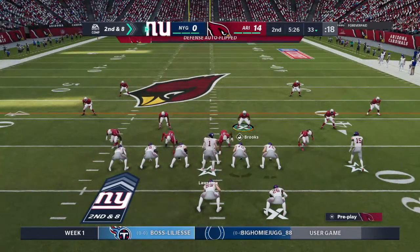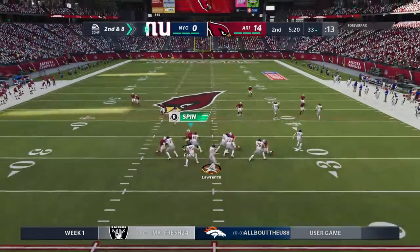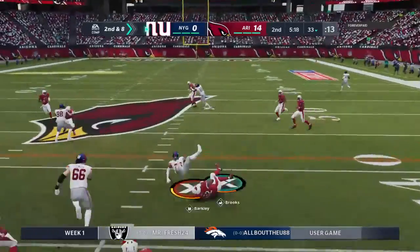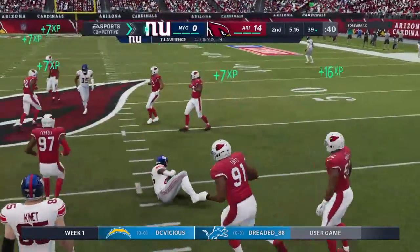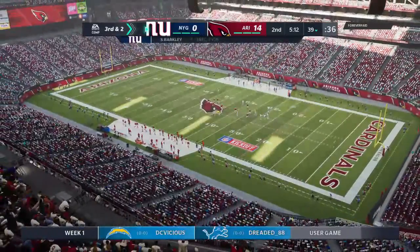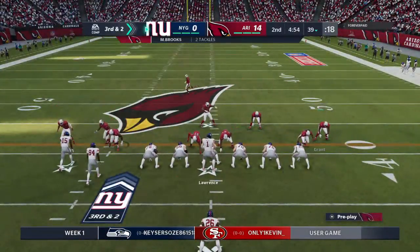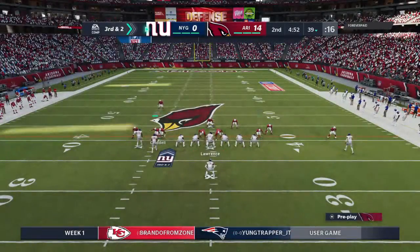The last run good for 2. Here's 2nd and 8. They'll set up to throw. That's complete. He's got Barkley out of the backfield. 6 yards on the pickup, and all of a sudden here it's 3rd down. 2 minutes gone by, 2nd quarter. 3rd down.